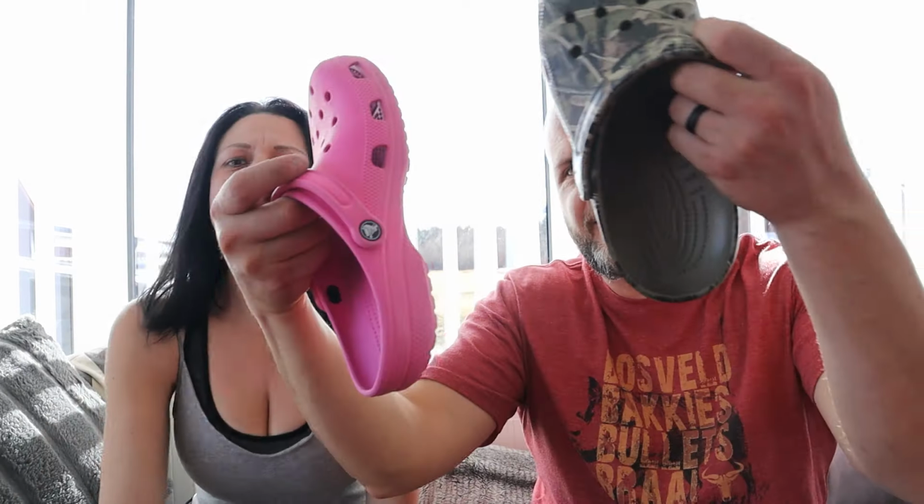So now we've gotten used to the whole inside shoes, outside shoes thing. Inside we have our Crocs, and my friends give us hell about the Crocs. But I love my Crocs. I've got all colors now, and they're so comfortable. Anyway, advert for Crocs: go get Crocs, they're great.